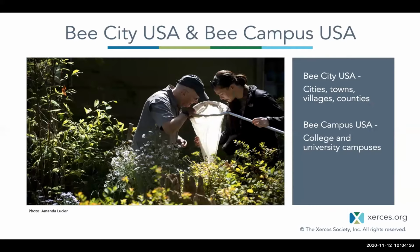While we call the main initiative Bee City, there are two sister initiatives within it, Bee City and Bee Campus. Cities, towns, villages, and counties can apply to Bee City USA, and college and university campuses can apply to Bee Campus USA. At this point, we don't have a program for other types of schools like elementary, middle, or high schools, or for businesses.